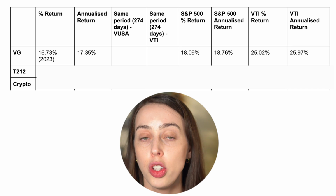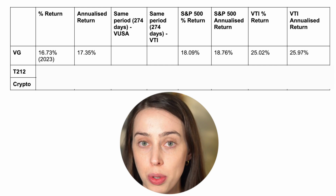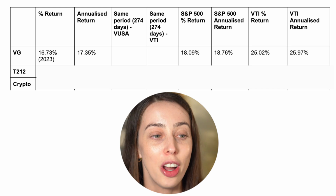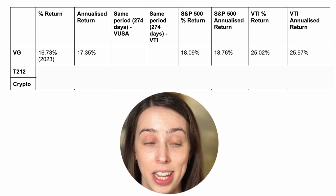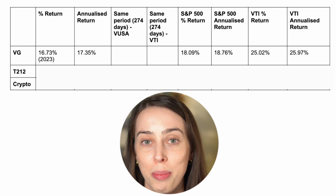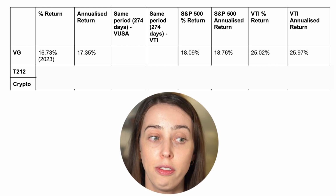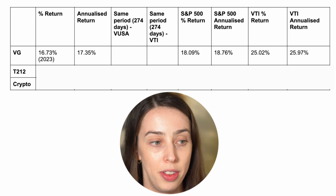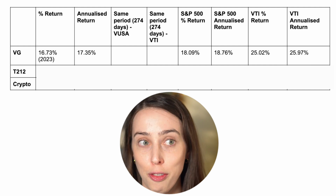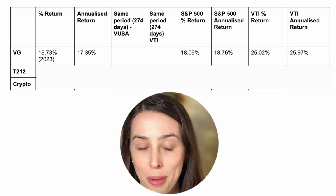So then what I've done is I've used 2 different benchmarks. I've used an S&P 500 benchmark, and I've used VUSA, which is the UK equivalent to VOO for you US audience. And I've also used VTI, which is a whole market index. Of course, S&P 500, the 500 or so largest companies in the US, VTI, whole market index. I wanted to include the 2 just to be fully transparent and give you guys a full picture of this. So S&P 500 percentage return, that again is the return for the S&P 500 this year so far. That is coming out at 18.09%.